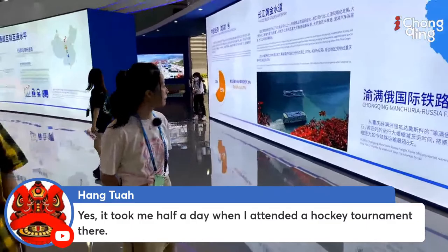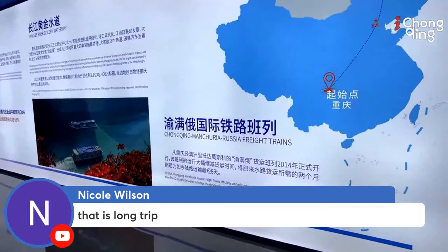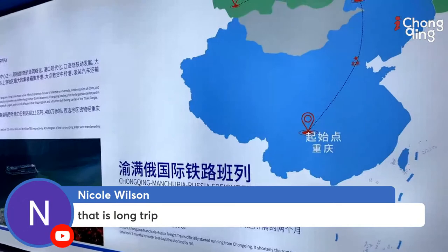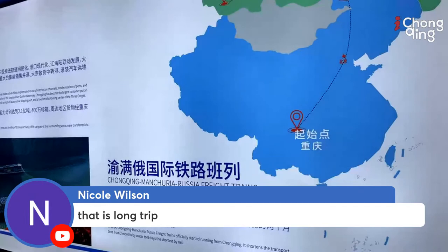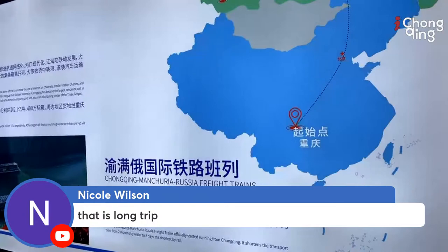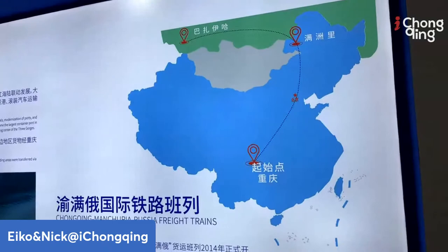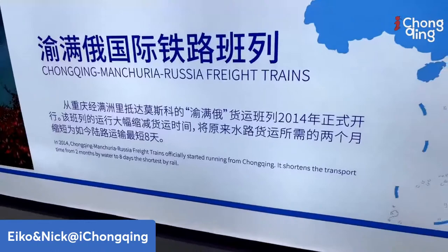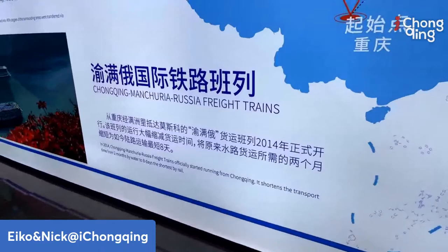And this one is also really important. Chongqing, Manchuria, Russia freight trains. Just now we mentioned the China-Europe Railway Express. It is the western passage for Chongqing to connect the world. And this one is the northern passage for Chongqing to connect with Russia, Mongolia and some Eastern European countries. It shortens the transport time from 2 months by water to 8 days at the shortest by rail. So it's really a huge advance, a huge progress. It can reduce the cost of logistics and, of course, increase the efficiency.